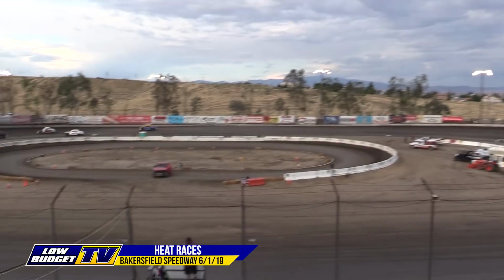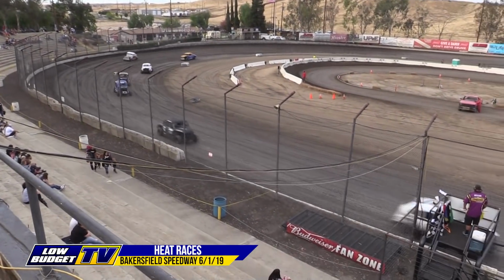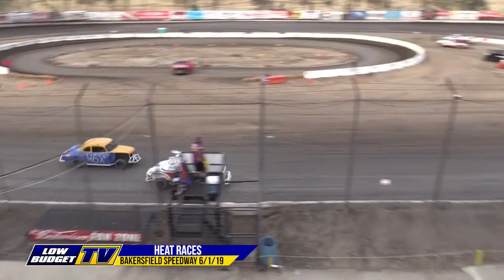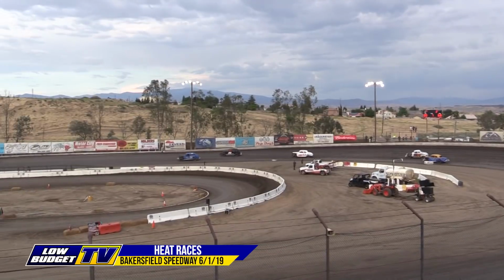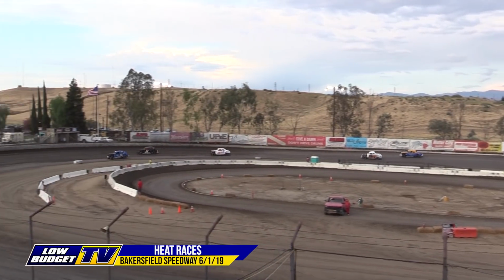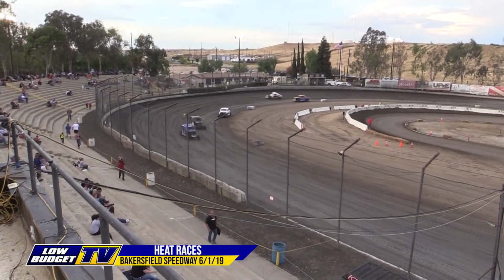Denman up to the point quick, trying to stretch out his lead from the hard charging number 7 of Rich Souza from Tehachapi, California. Rich Souza has been fast every time here at the Bakersfield Speedway. He's won 2 of the last 3 races, and that number 7 machine beat the 00 of Jason Denman. He's hard charging in his first heat race right here at the Bakersfield Speedway, charging hard out of turn number 4.